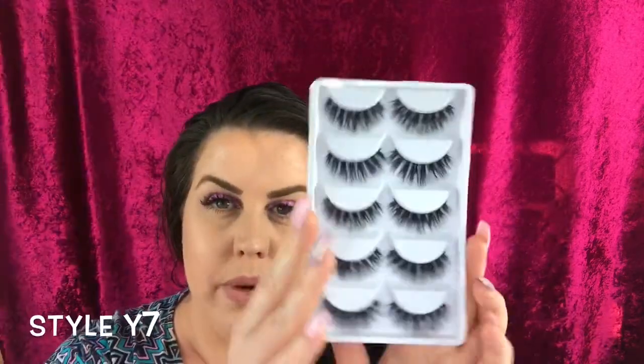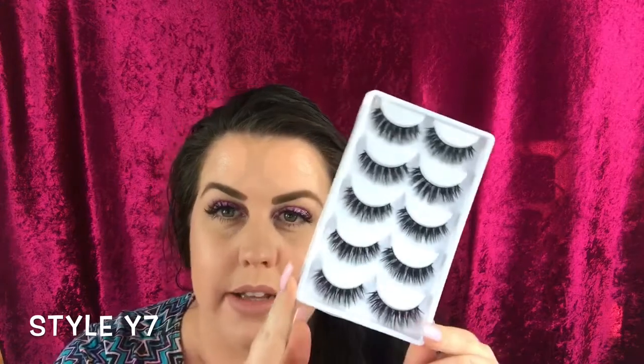Next up, we have these ones. Now, I really like these lashes. These ones are about $2.80 for a 5-pack. Now, these are mink style lashes, and before everyone's like, oh my gosh, you should not wear mink lashes, these are not actual mink. They are just mink like lashes. They're not actually mink lashes.